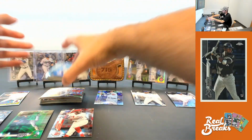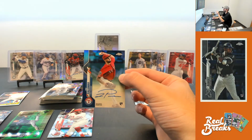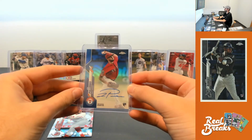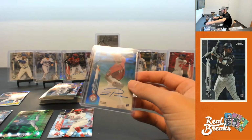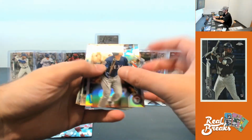Joe Palumbo, blue refractor auto for the Rangers. Rangers to Paul Machery. So I'm not sure how many autos is that for this box? Oh, there's another one. This one's glued together again. What the heck? Let's see, there's 1, 2, 3, 4 maybe? I think Dom Nunez was the first one in this box. So hopefully 1 more auto left.